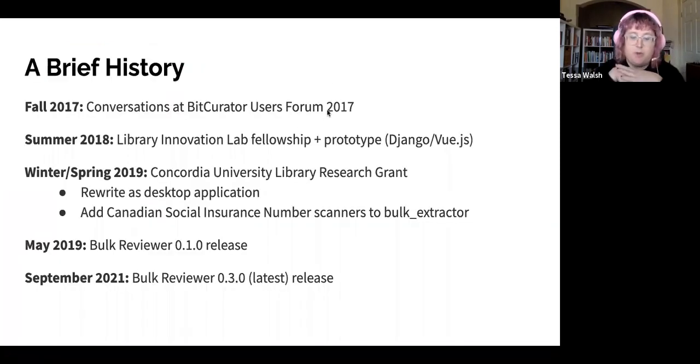So the idea for Bulk Reviewer developed out of conversations at the 2017 BitCurator Users Forum, which is a wonderful conference if you haven't been, where digital curation professionals in the room talked a bit about needing to move from simply using forensics tools to identify potential private and sensitive information in digital archives, to actively managing, evaluating, and somehow acting on that information. These aren't new ideas, but there remained a gap at that time, and I think there still remains a gap between archivist need and available tools.